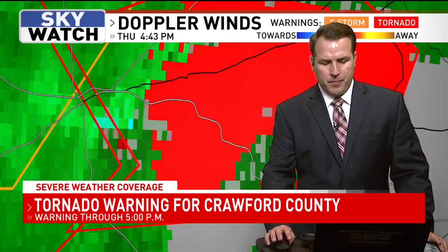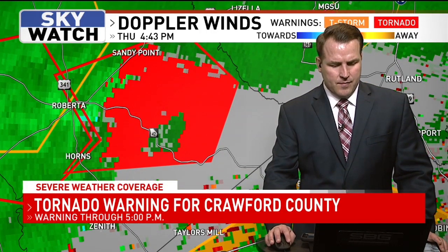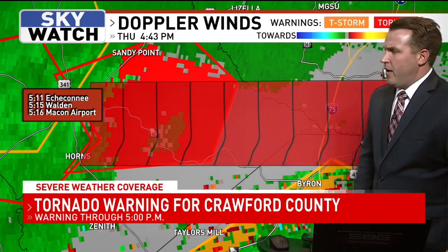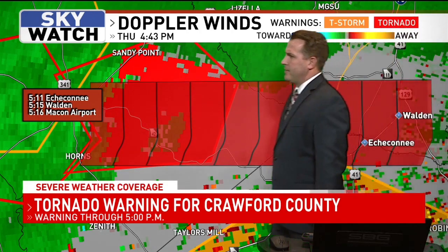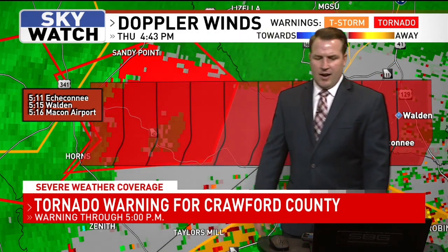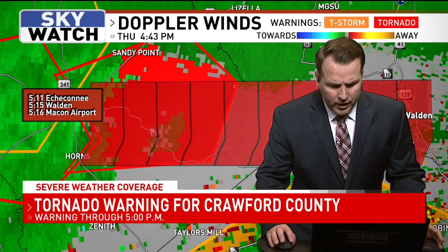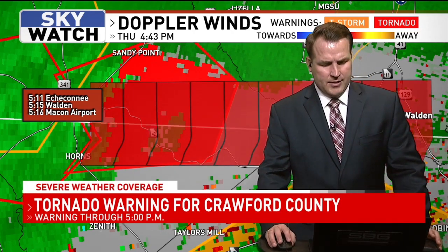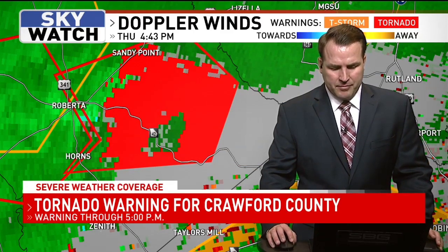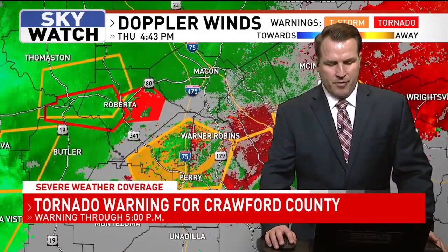So let's go ahead and we'll throw another track on this, and this is going to continue to move off to the east. So we'll go out a half hour. So this is going to head toward the Macon Airport at about 5:16, Walden at about 5:15, and that area of circulation is still going to be there as well. Etchiconee at 5:11 is under the gun as well. So we'll track this out a little ways to give you a little bit of time to prepare. But if you are in these areas, you need to get to that interior room of your house immediately.